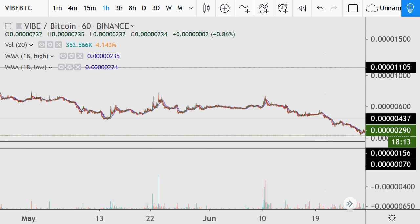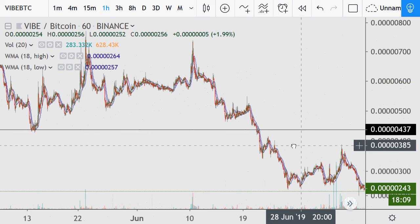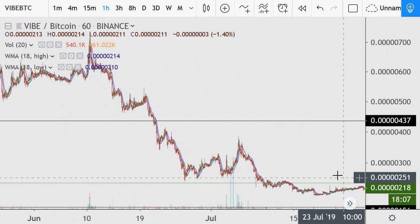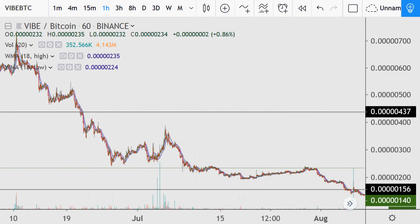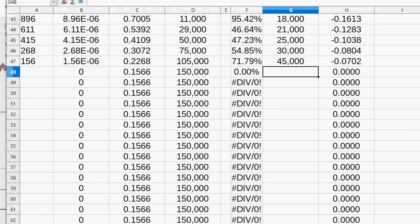And then bring this down. And it's close to the buy area. There it hits at 156. And this works out to a 70% move. So I'm looking at about 7-ish or so. And that would be about 45,000.